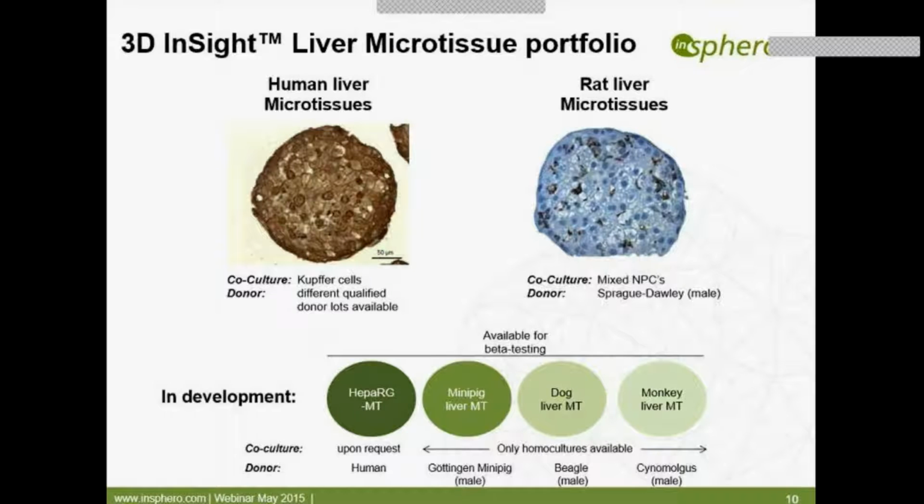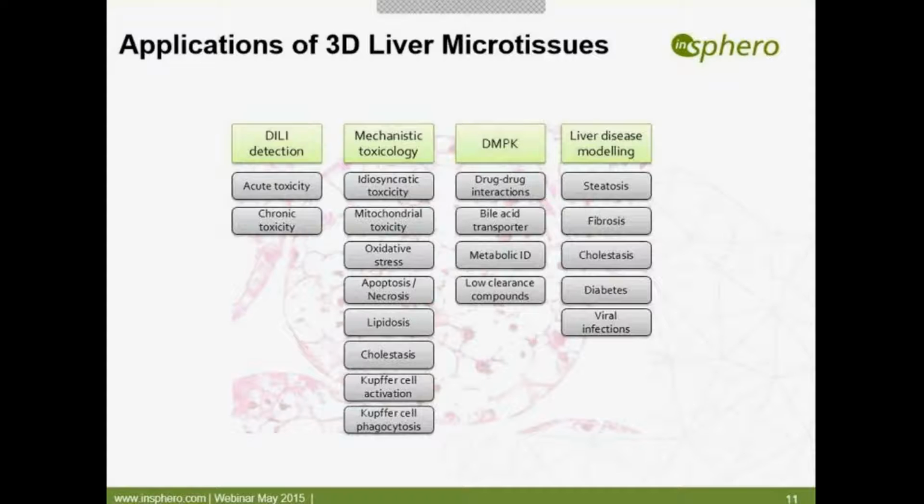At InSphero we are able to create liver microtissues from different species. Besides human and rat, we can also generate microtissues from mini pig, dog and monkey, as well as from the cell line HepaRG. We are even able to co-culture them with the NPCs, so the Kupffer cells, stellate cells, the ones I mentioned before. This is also upon request, depending on your model. This actually makes the 3D liver microtissues available for many applications.